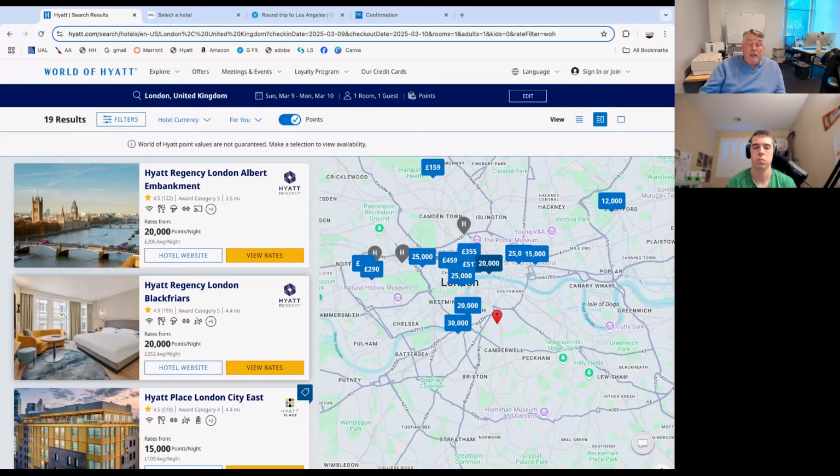Which is a good thing. I got a nice upgrade to a view of the river that you see here. Obviously, they must have put it on a stick. It doesn't really look like that. It's an old picture, probably, but it's right on the River Thames, so it's nice in that sense. I have no issues with it.